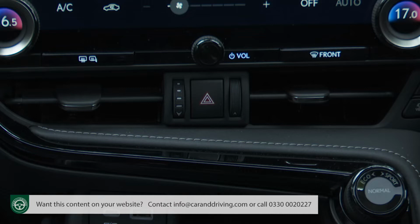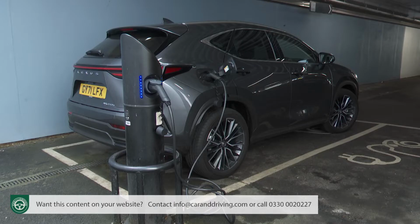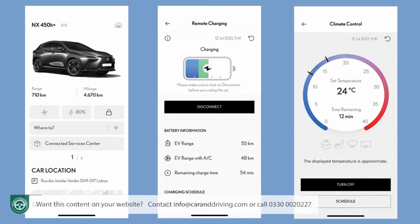The car's hazard lights can also be remotely illuminated, for example, to help spot the car in a busy car park. These things are in addition to established Lexus Link services such as driving analytics, hybrid coaching and fuel level monitoring. Additional Lexus Link functions available for the NX450h Plus include monitoring of battery charge level, charge scheduling and a charging timer.